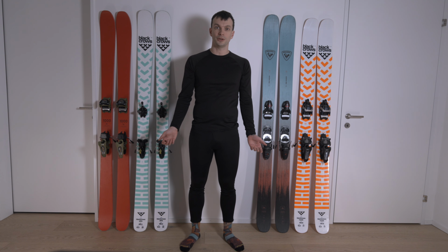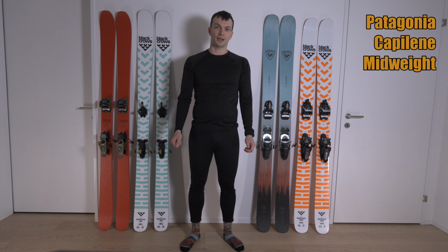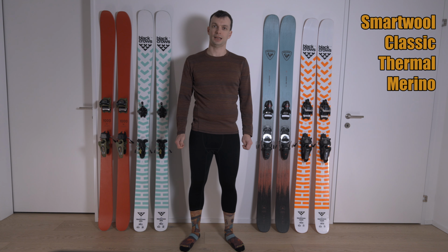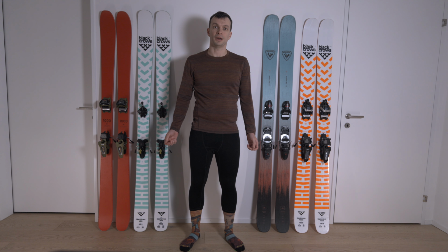I switch between two base layer systems depending on temperature, the Patagonia Capilene Midweight and the Smartwool Classic Thermal Merino. Both have matching bottoms, but Smartwool's 3/4 bottoms are especially nice because they sit on top of the ski boot, so nothing bunches or creates pressure points. If I wear full-length bottoms, I always pull them up above the boots.